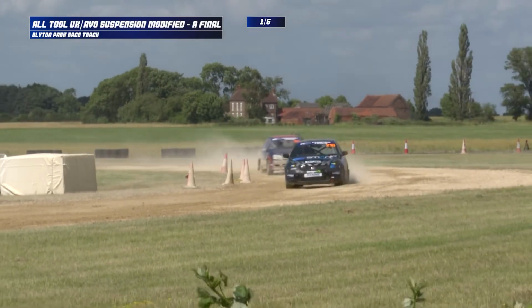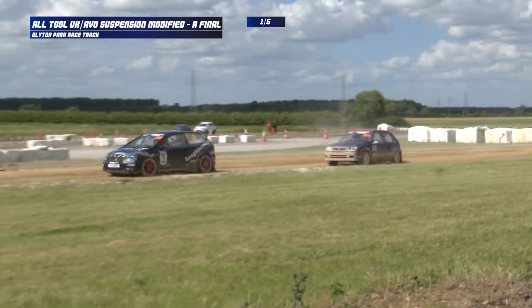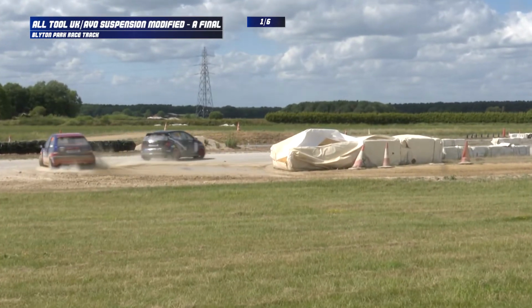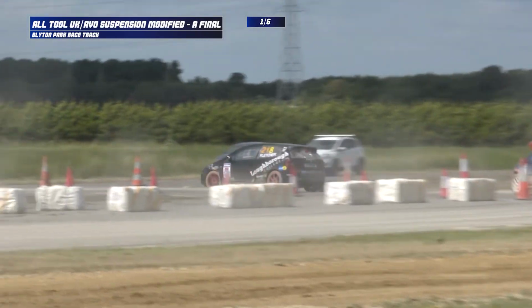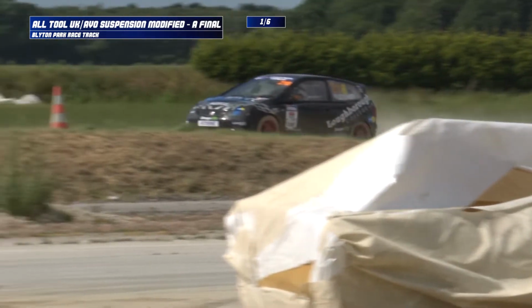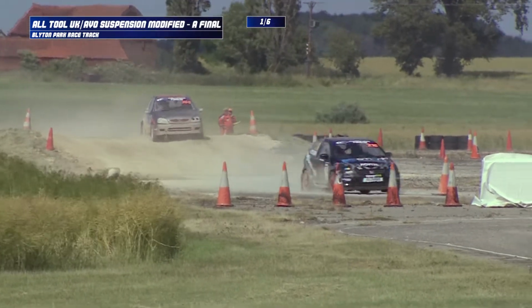Laidler was chasing James Avison in the first appearance at Blyton this year, but spun his Saxo and dropped back through the field. So Blyton is certainly not one of his favourite venues, but he's giving good chase to Alex Fletcher in this restarted A final. James Avison, the championship leader, is not out this weekend in his Ford Focus.